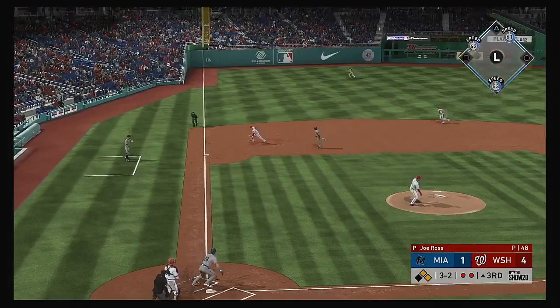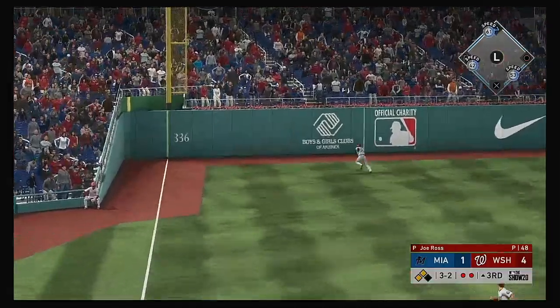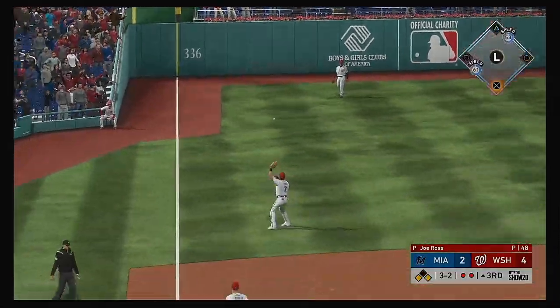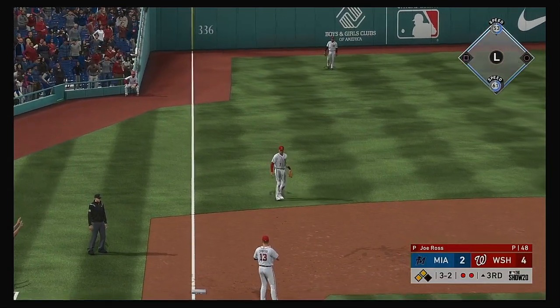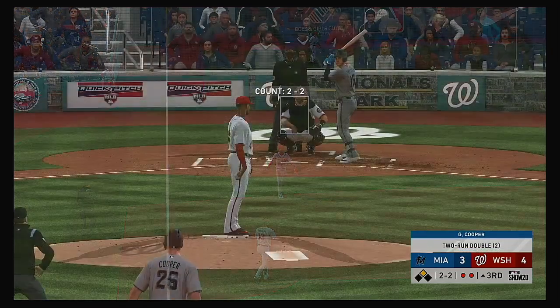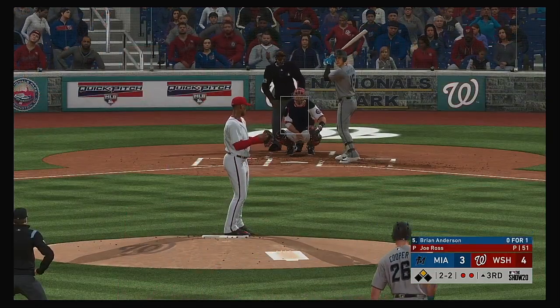He's thrown a bunch of pitches and line drive to left. And that's off the left field wall. And the second run is across as well, and they've cut this to 1 at 4-3.